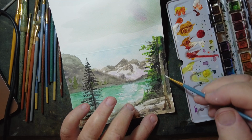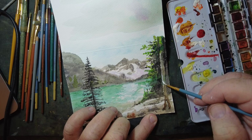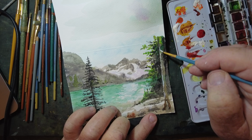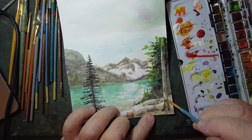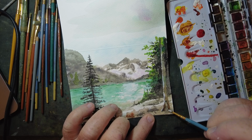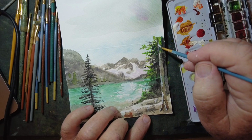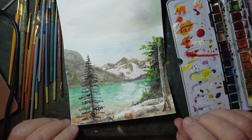I could probably add a little bit of white to the edge of this tree here. It didn't quite come out the way I wanted it to. So I still don't know the difference between white and titanium white. I should Google it. What is the difference between white and titanium white? Okay, I guess it's done now.